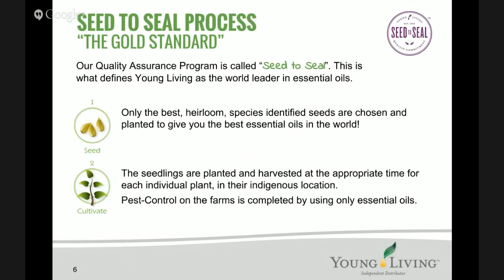A little bit about Young Living as far as our quality assurance program. This is what sets us apart. Gary says, if you don't know your seed, you don't know your oil. And the more I learn about essential oils, the more I realize how pertinent and how true this is. And this is the gold standard. This is what sets us apart.